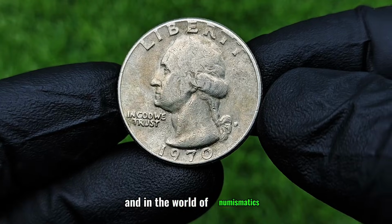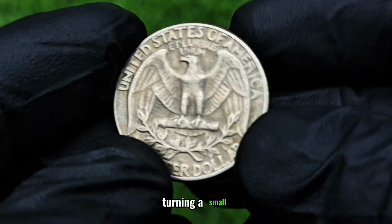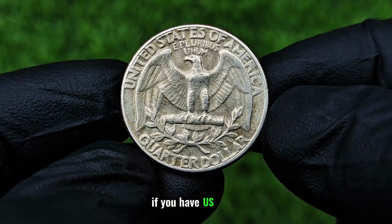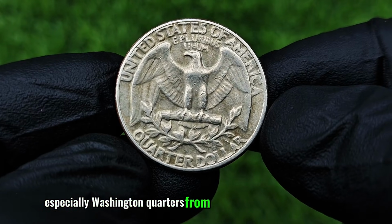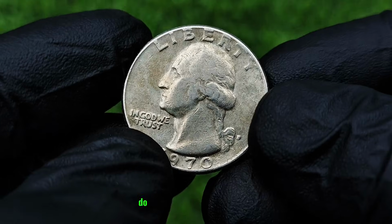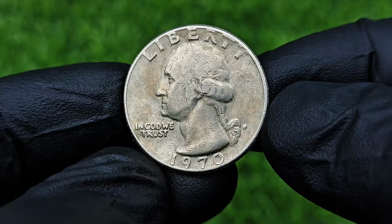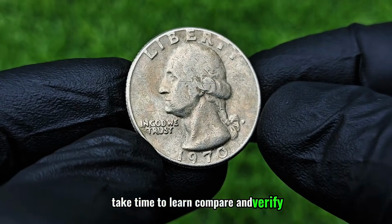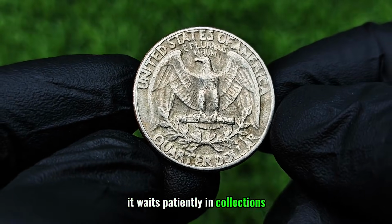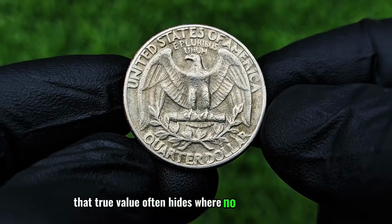And in the world of numismatics, that connection often translates directly into extraordinary value, turning a small, unassuming piece of currency into a potentially life-changing treasure. If you have U.S. coins, especially Washington quarters from the late 1960s and early 1970s, the smartest move is simple. Do not rush to spend them, do not alter them, and do not assume you know their value at a glance. Take time to learn, compare, and verify. The next great discovery does not announce itself. It waits patiently in collections, piggy banks, and drawers, ready for someone who understands that true value often hides where no one thinks to look.